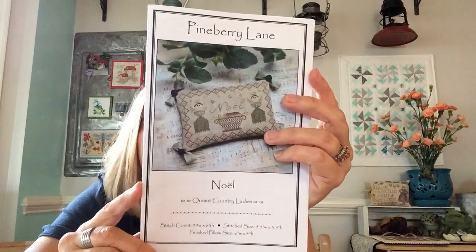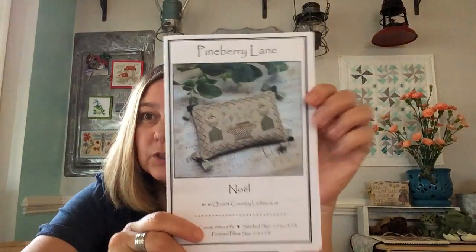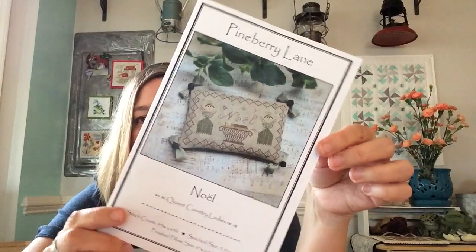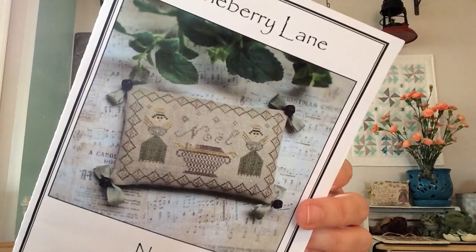It's another Dying to Stitch club piece. It's a different club. Let me think. Quaint Country Ladies. And this is Christmas themed, so I had to do it because I love Christmas. Christmas 365, with little baby Jesus in there, and it says Noel with the angels.